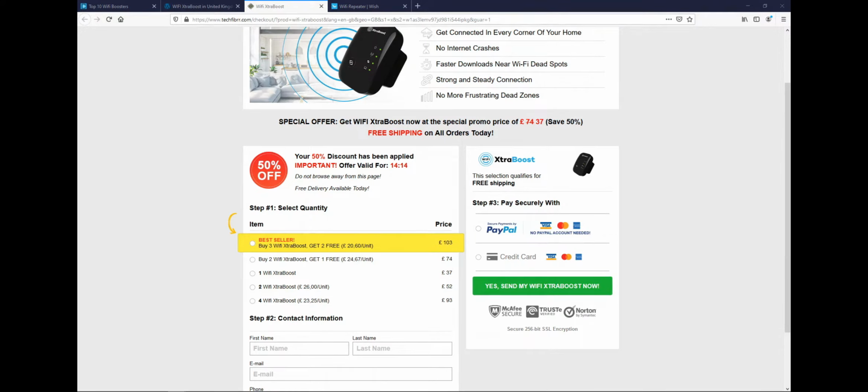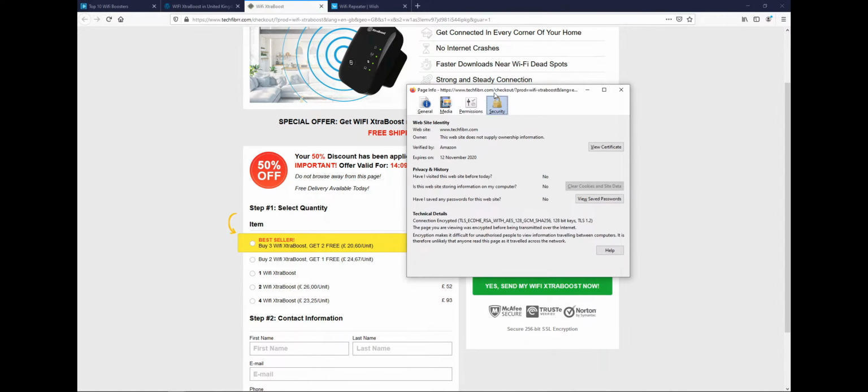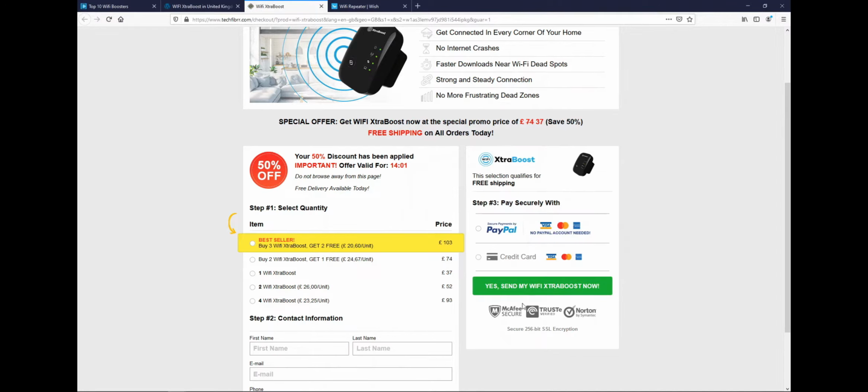Let's have a look. So we're looking for a certificate from any of those three. There's not much point in really digging in, but yeah, verified by Amazon. Yeah, we'll ignore that. Now, what happened with my customer is they bought one of these, and they paid about 100 quid for it, I believe.